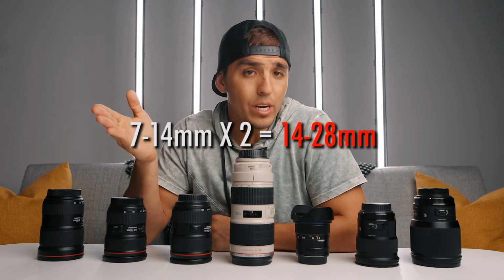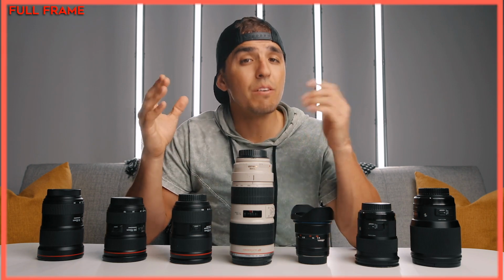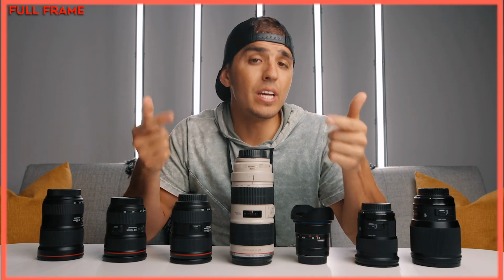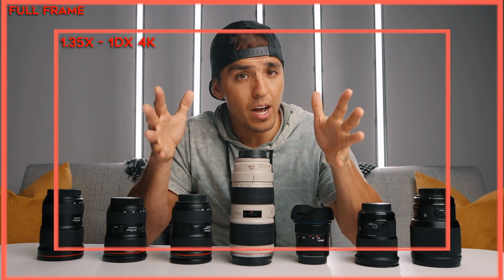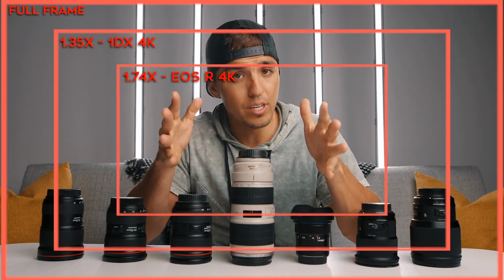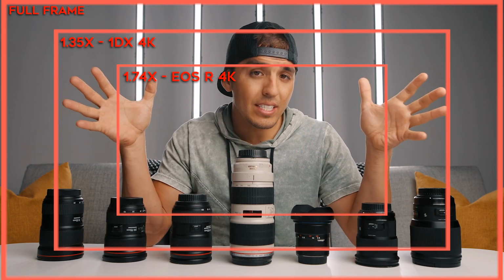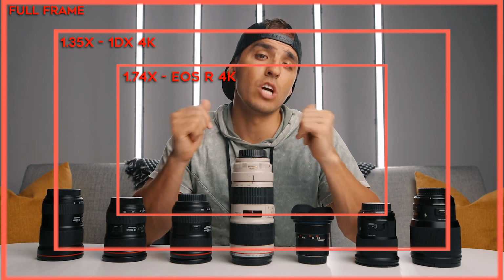Keep in mind also that some cameras like my 1DX Mark II, even though it is a full frame camera, when you shoot in 4K, it crops to 1.35 times. Or like the Canon EOS R, when you shoot in 4K, crops 1.74 times. So just be aware that some cameras, when you go from 1080p to 4K, will have a slight crop. So you need to keep that in mind when shopping for your lens.